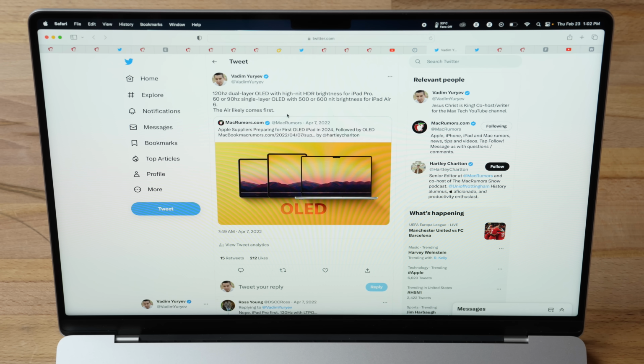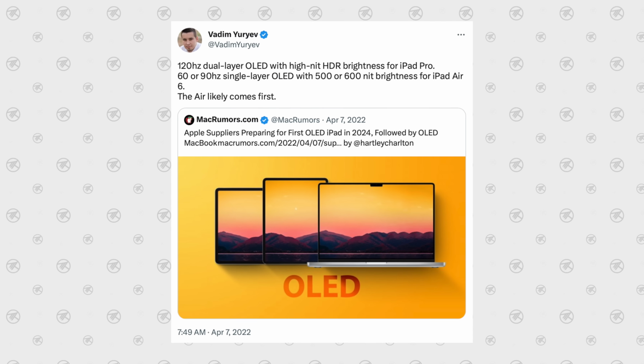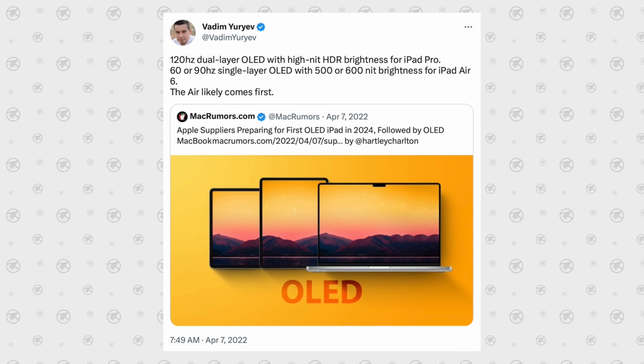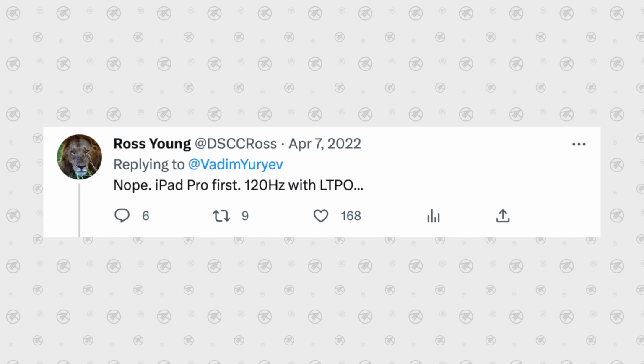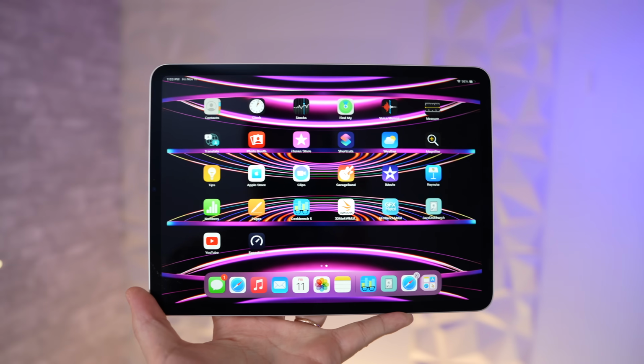So almost a year ago, on April 7th, 2022, I made a tweet saying that there's gonna be a 120Hz dual layer OLED with high nit brightness, HDR for the iPad Pro, and then 60 or 90Hz single layer OLED with 500 to 600 nit brightness for the iPad Air 6. And I said that the Air will likely come first, but Ross Young tweeted and said the iPad Pro is first, 120Hz with LTPO. So essentially the iPad Air and the Pros are getting OLED, but the Pros get two layers for the ultimate OLED display.